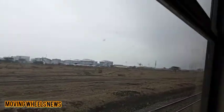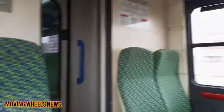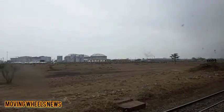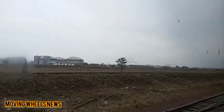And there we are going. One of the good things with this train is that you're able to enjoy the scenery on the left side, and on the right side you're able to see how Nairobi looks. You're able to enjoy every part.